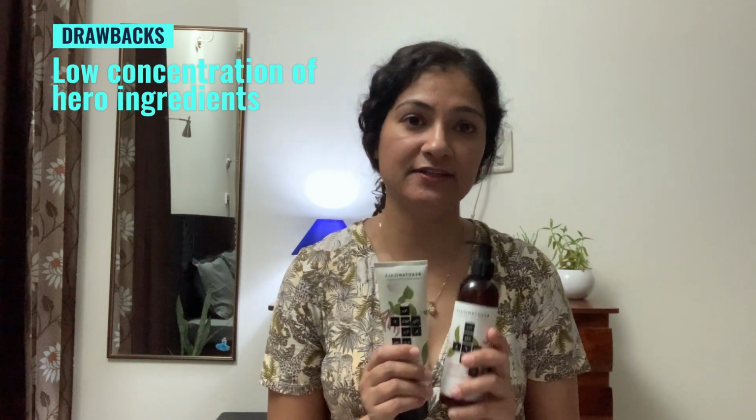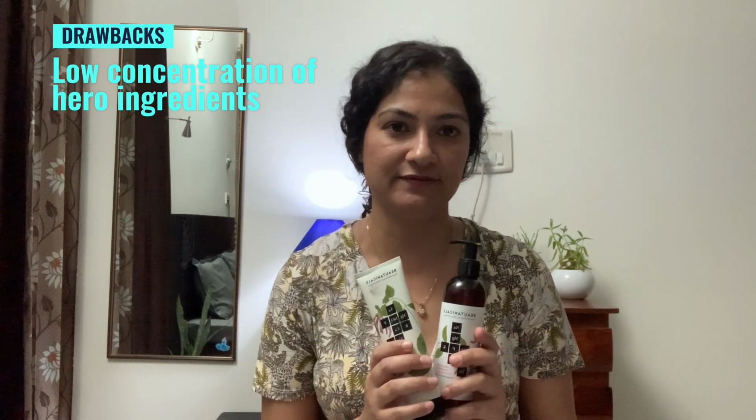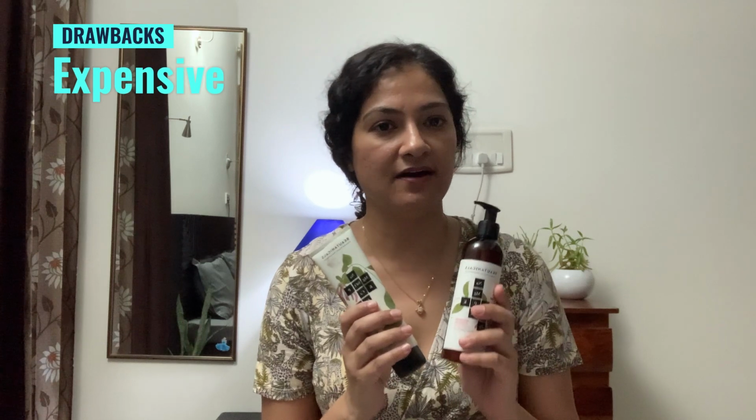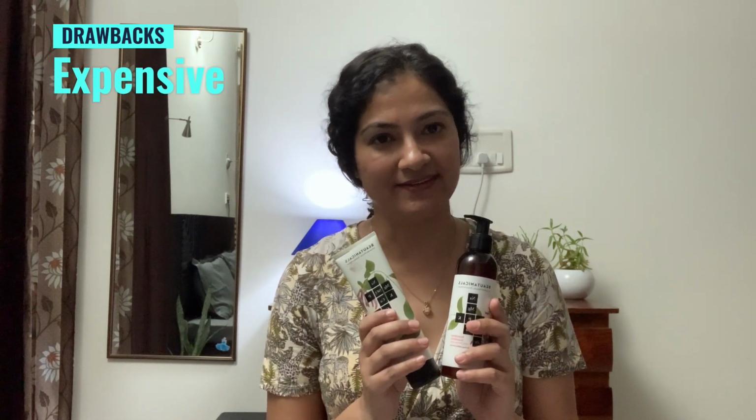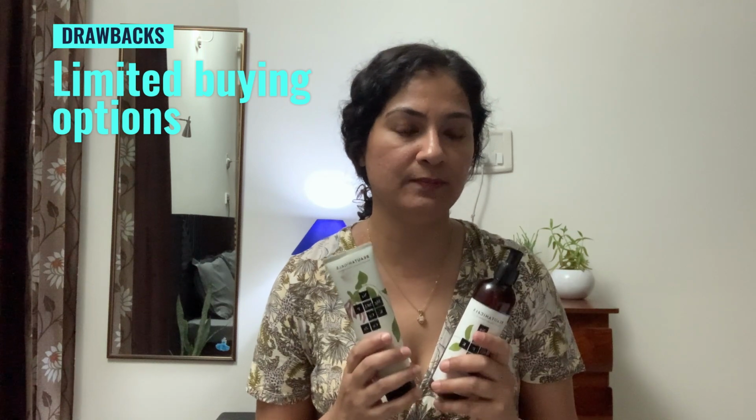Firstly, due to the positioning of hero ingredients towards the end of the ingredient list, their concentration in the products might be relatively lower. This could potentially impact their effectiveness. Secondly, these products are priced slightly higher as compared to the mainstream hair care brands. Thirdly, Oriflame products can only be purchased through their official website or through their authorized dealers. This could be a problem for some people who want to try out these products.